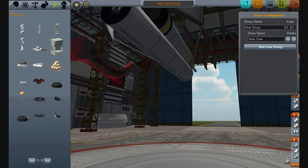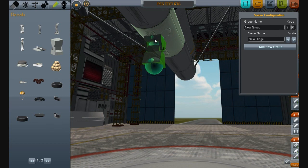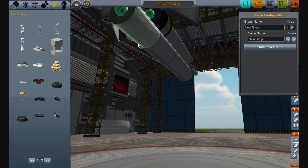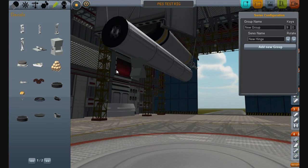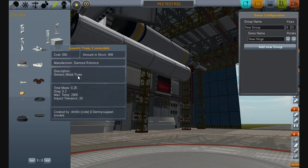We shall try this again. With hinge this time. Like that. Think that's about right? I'll put it right back here. I don't know how much load these can take, so... learning experience. Just want to build a little support frame for it, really.